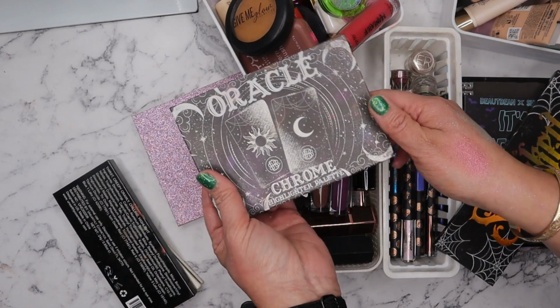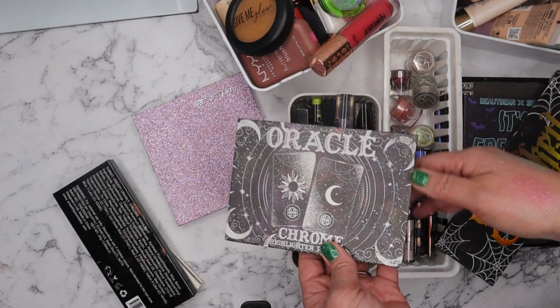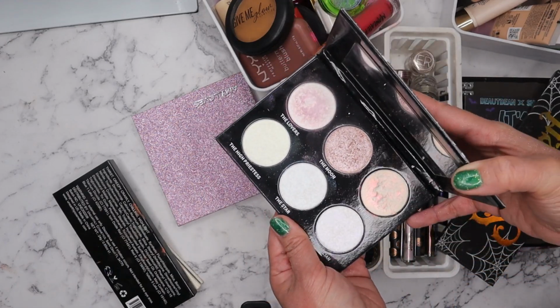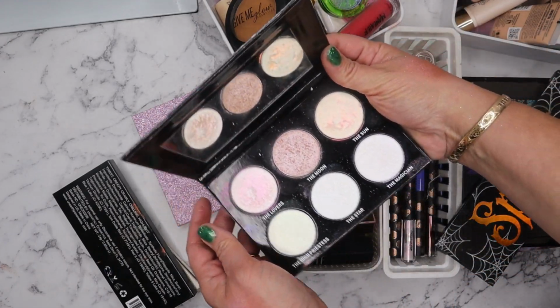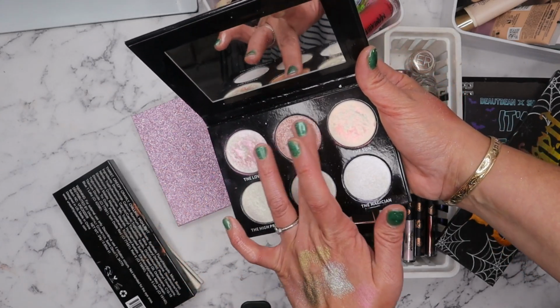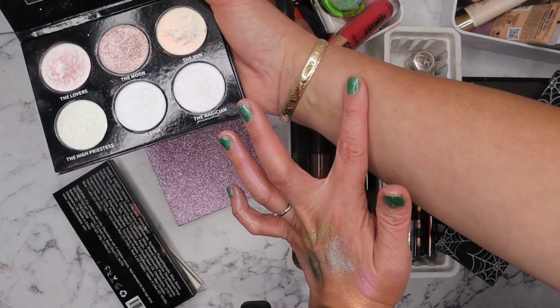And then I pulled out the Oracle Chrome highlighter palette because it's Halloweeny, and I might as well pull out my Halloween products during this time of the year. So I love these. They're all shifty ones. Here's Lover, the Moon, the Sun. So I'll just swatch them here.